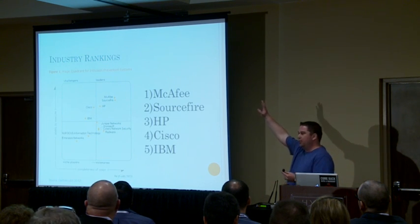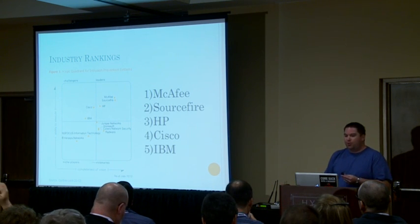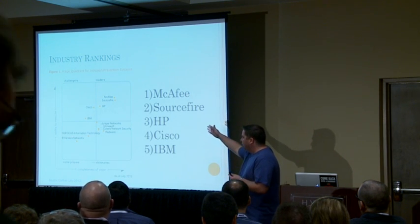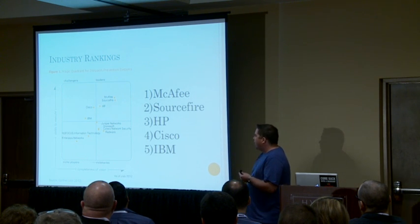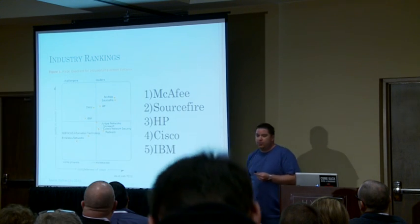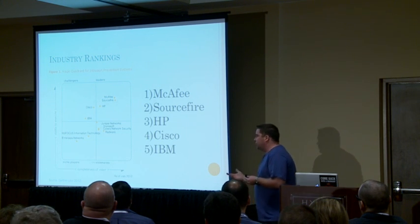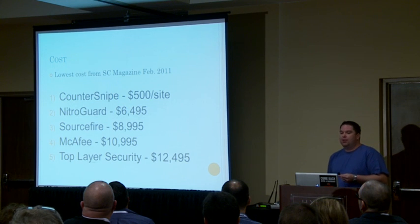How many of you have ever looked at Gartner for buying a tool? Yeah, I think pretty much all of us have been there. The Magic Quadrant is something we all know and love. Looking at this, we can clearly see that in the leaders category over here, McAfee, SourceFire, and HP are my obvious choices, right? HP, Cisco, IBM are out there on the verge, but McAfee and SourceFire are looking really good right now. Now the problem with these industry rankings is that it's Gartner, and we don't really know where those results come from.